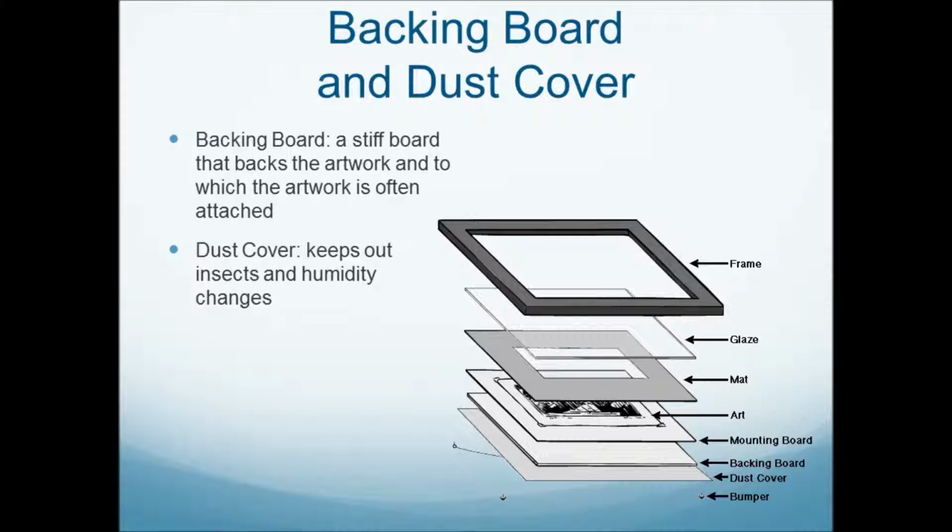Dust covers keep dust and insects out and slow the rate of temperature and humidity change. The traditional method is to cover the back of the frame with craft paper. The problem with this is that not only is the paper usually very acidic, but it inevitably tears and therefore defeats the purpose. Also, insects can burrow through the paper. So I recommend using a dust cover tape such as a Tyvek tape, which comes in 1 inch, 1.5 inch, and 2.25 inch widths.